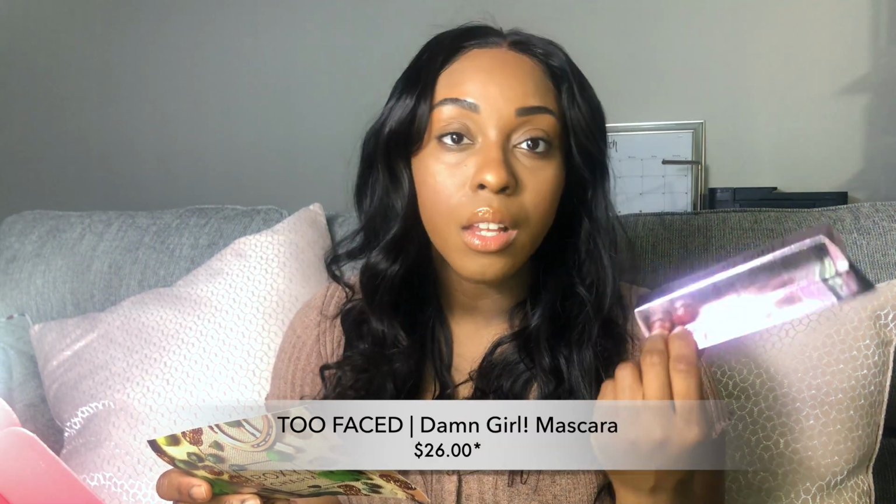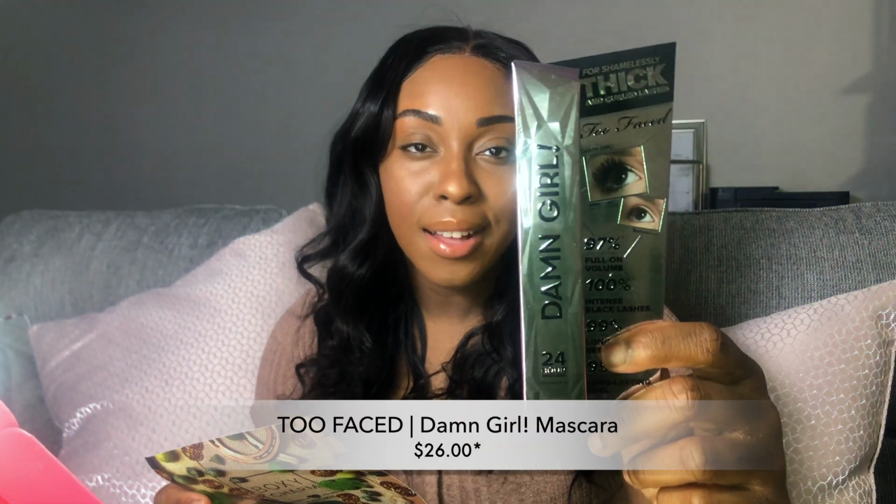But obviously for the month of March, this month's theme is lucky for St. Patrick's Day. The first item in this box is Damn Girl Mascara by Too Faced. It says, this creamy mousse formula was developed with a special blend of whipped melting waxes that deliver an immediate full load of extreme volume without a heavy feel. Innovative polymers to keep lashes flexible while lifting, lengthening, and locking in 24 hours of smudge-proof, flake-resistant curl. And this goes for $28.